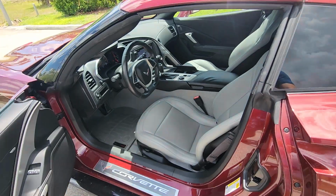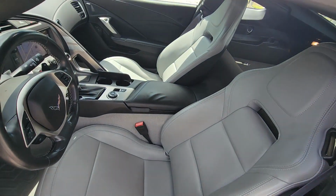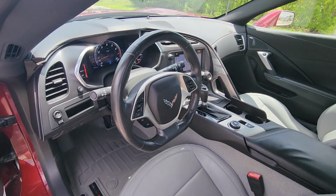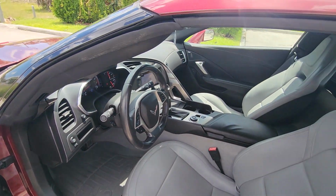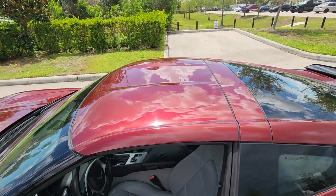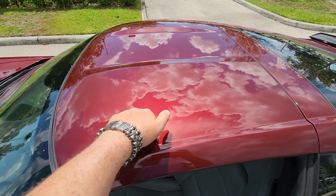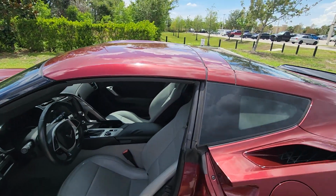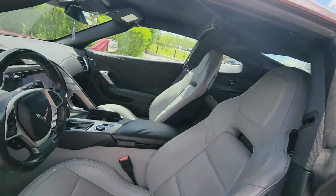Go to a wide angle to show you the interior. Now, if you're a Corvette guy, don't tell me that you already know, because I know you know. But for people that are just getting interested in Corvettes, this is a targa top. This hard top comes right off, so you can drive it around and put it in the trunk like it's a convertible.